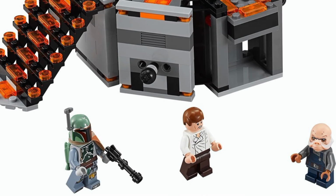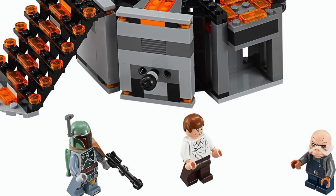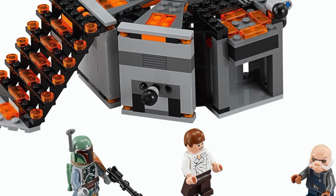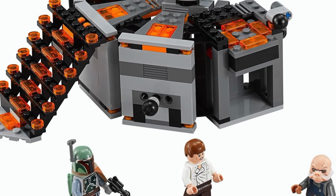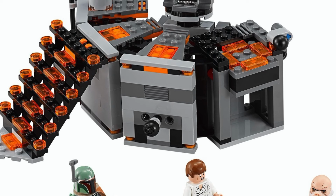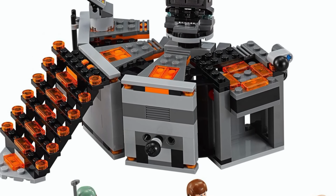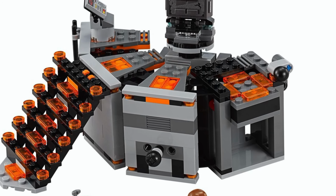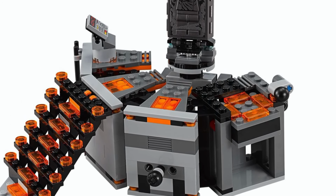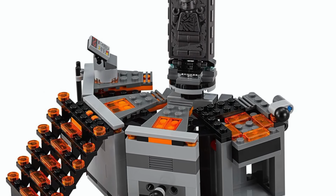The Carbon Freezing Chamber was a very interesting $25 playset, including Boba Fett, Han Solo, and an Ugnaught, one of the best figure selections in a $25 set you could probably ask for from Episode 6 there. You actually could drop Han Solo into the Carbon Freezing Chamber very easily, which was great. You also had a little control panel, little stairs leading up to it. The aesthetic was just spot on with that orange translucent coloring mixed in there. So a great job by LEGO on this little playset, and one that I think a ton of people loved and picked up.